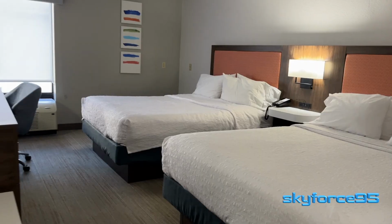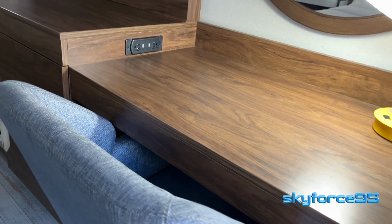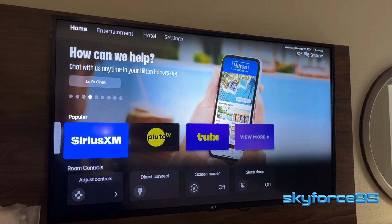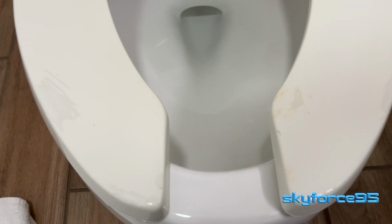Overall, I think they did quite a bit of renovation. Like all the furniture and the TV for sure is relatively new. Not completely flawless, of course. You will still find some minor stains perhaps in the carpet, some mildew maybe in the corners of the bathroom, and I still can't get over why they painted over the toilet seat.